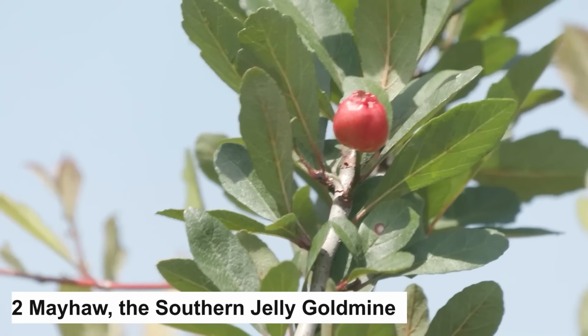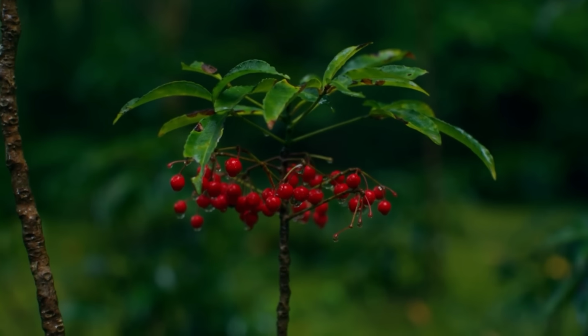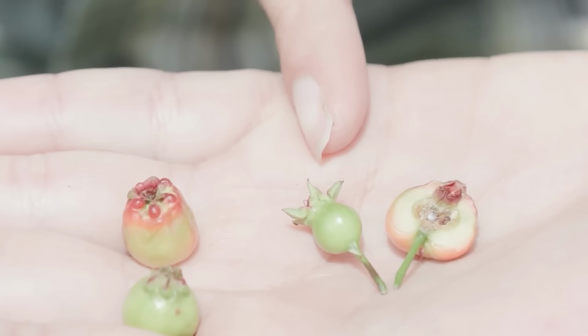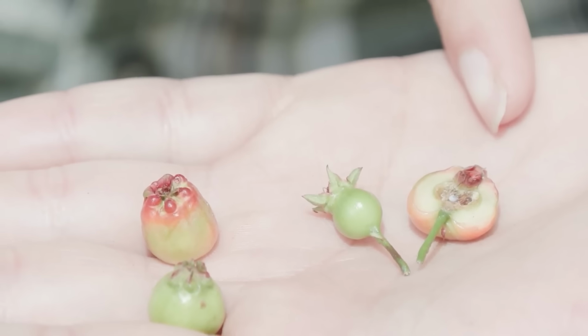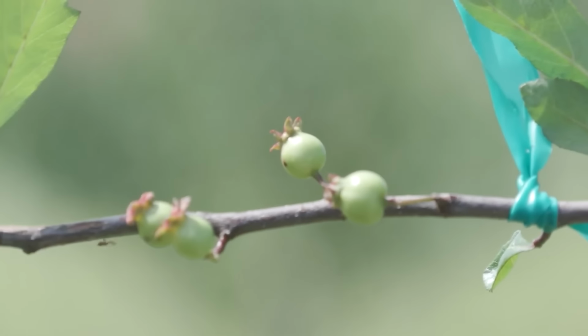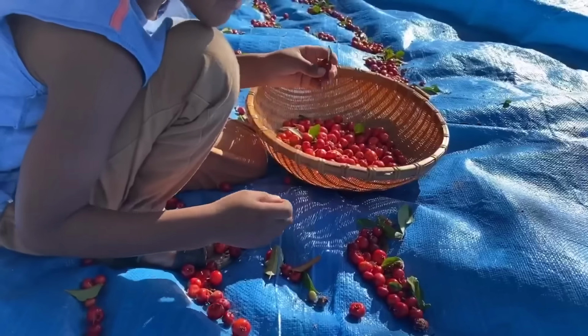Number 2, Mayhaw, the southern jelly goldmine. Mayhaw might be the ultimate forgotten fruit tree. Crataegus estivalis is a small tree native to the American South that produces heavy crops of tart, berry-sized fruits, perfect for jelly and syrup. And when I say heavy crops, I mean a mature tree can produce 20 to 30 gallons of fruit in a single season.